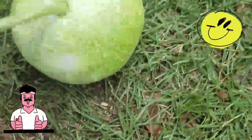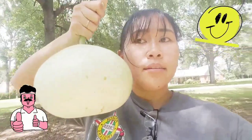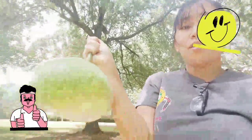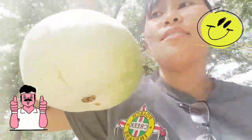Alright, we have vegetables. This is called a gourd. Hard gourd. It's round. It looks like a coconut. I don't know why it's round. Maybe it's because of something around there that makes them round. So I don't know.